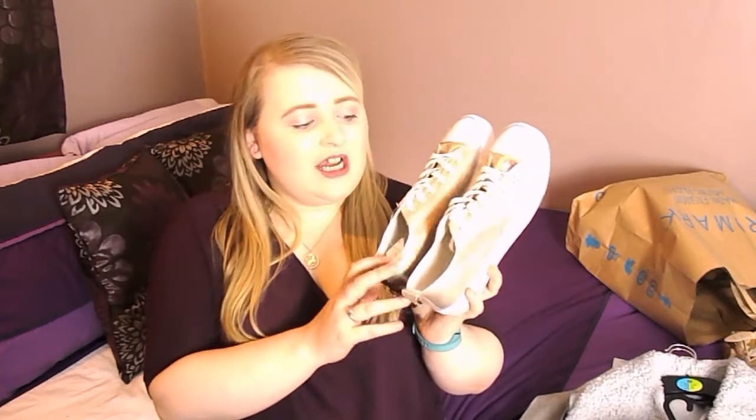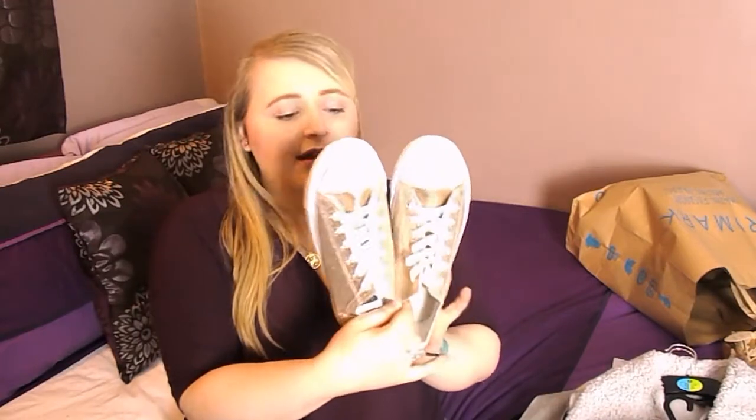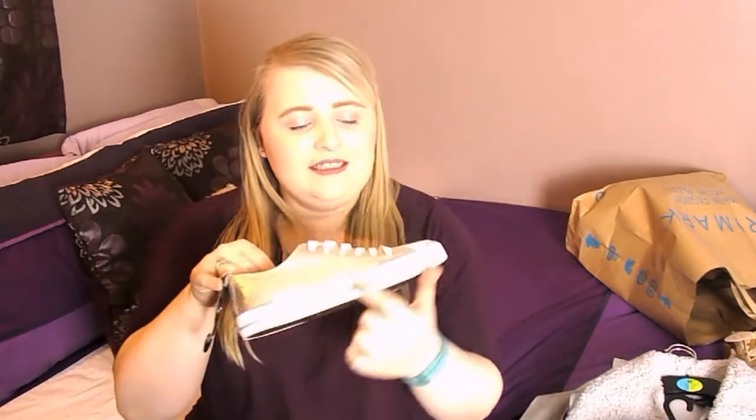I thought they'd be a good way to dress up an oversized t-shirt and jeans with a nice jacket over the top, and they were only £8. They probably won't last that long, because I've noticed the Converse style sneakers, like these that have that bit on the side, after a couple of wears they tend to wear down where you bend your foot, but they'll be cute while they last.